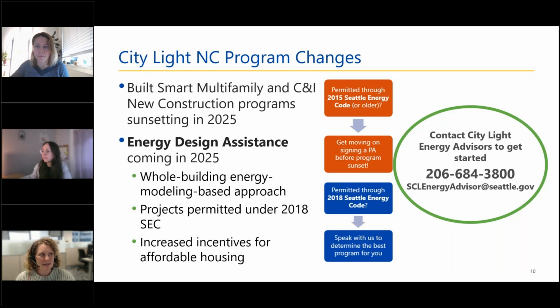If you've got a project that's already been permitted with the 2015 Seattle Energy Code, call City Light right now if you haven't, to make sure you get all the incentives that you're eligible for. And then in 2025, a new program called Energy Design Assistance is going to come online. We'll have more details of that later, but that's going to be for those buildings that have been permitted through the 2018 and 2021 energy codes.